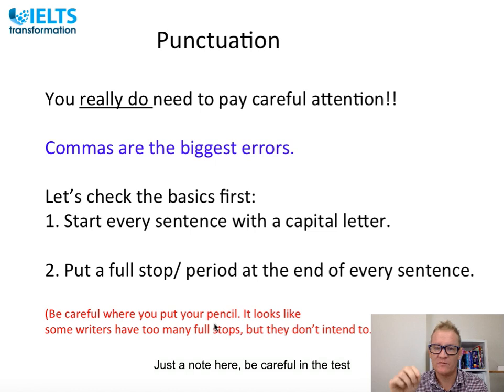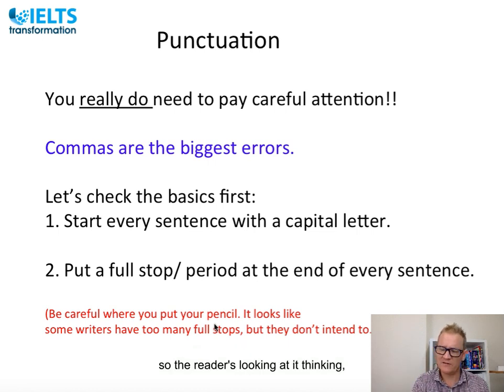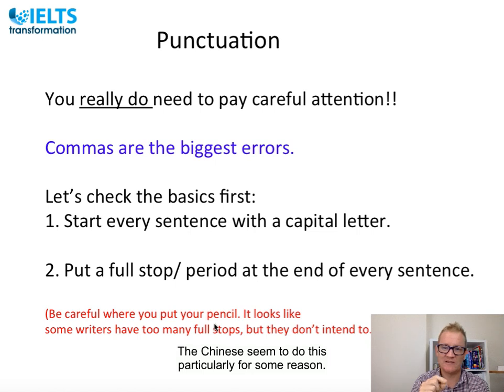Just a note here, be careful in the test where you put your pencil. Some people tend to rest or put their pencil on the paper. So the reader's looking at it thinking, is that a full stop or not? So we have to be careful, and some writers from different languages do this more than others. The Chinese seem to do this particularly for some reason. So when they rest their pencil, it can look like a full stop. So don't do that. We want to minimize, reduce the confusion for the reader.